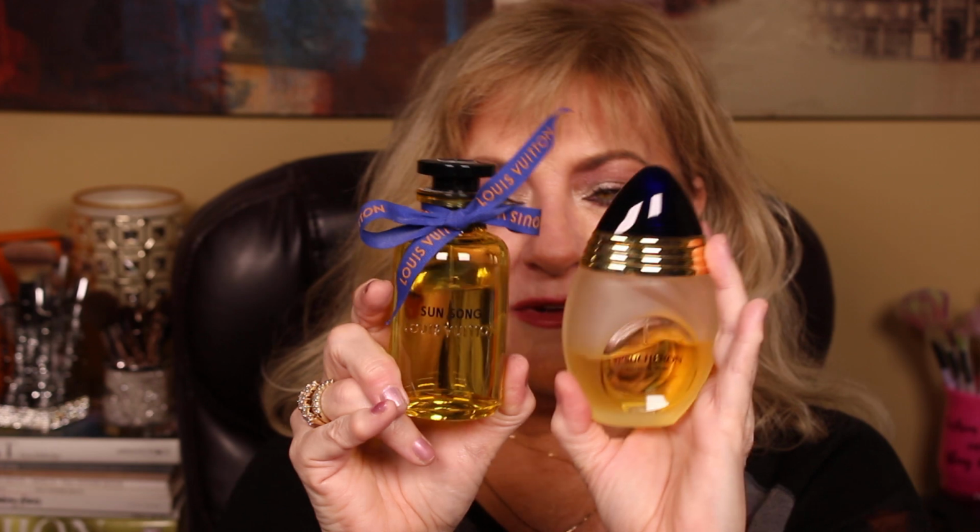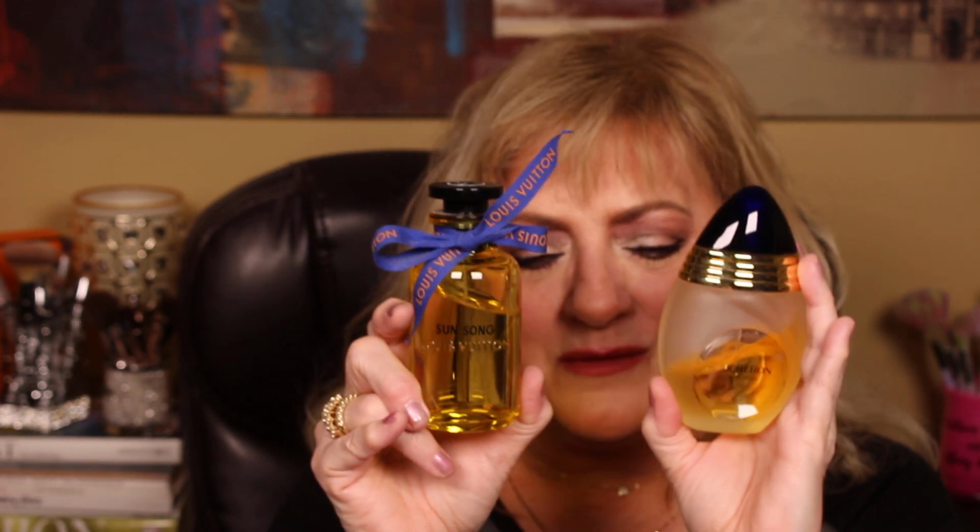I always wear this to work and out. Bible study, same with this. I wear this just around the house because it just smells so good. That yellow, by the way, is yellow glass. Isn't that pretty? I love it. Anyway, so these, I would have to say, this has moved into number 2 position.